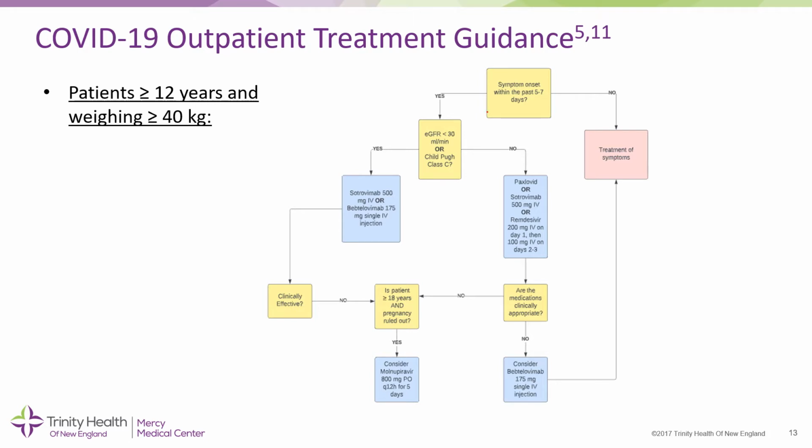So starting at the top in this box right over here: symptom onset within the past 5 to 7 days. If the answer is no, then we're basically treating the patient's symptoms right over here on the right side. If the answer is yes, that the symptoms did begin within the past 5 to 7 days, then we have to ask some follow-up questions such as, is eGFR less than 30 milliliters per minute, or is the patient in the Child-Pugh Class C category?